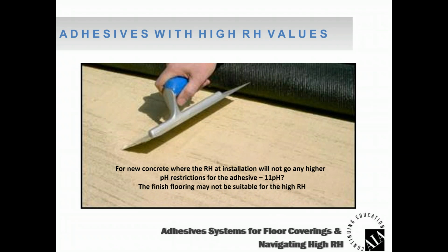The other thing you want to keep in mind is, what does the finished flooring manufacturer state? If the flooring manufacturer says, hey, my flooring is only good to 85 RH, otherwise with higher RH we get funky things happening to the flooring, then don't use an adhesive with a high RH value. Because the adhesive is just tolerating the moisture. It's not remediating it. If I have an adhesive that's good to 95 or good to 99, and it's a waterborne acrylic adhesive, then that adhesive is only tolerating the moisture. It's unaffected by the moisture. The moisture can still go through and potentially affect the finished flooring. So my point is, you've got to ask the question: what are the flooring manufacturer's limitations with regard to RH? Ask the question.